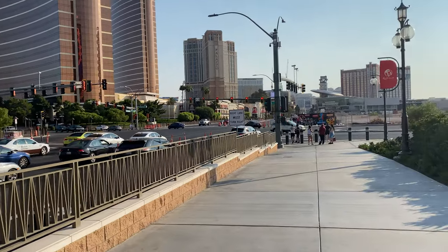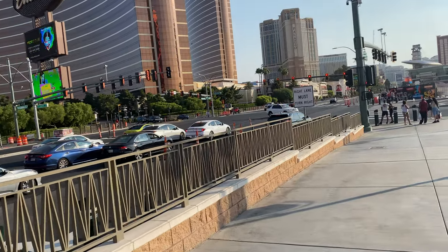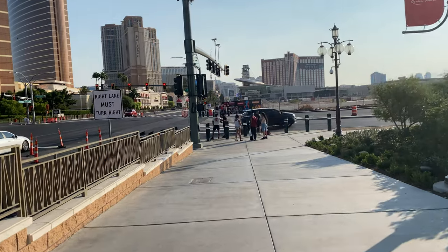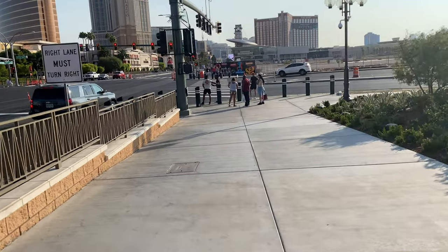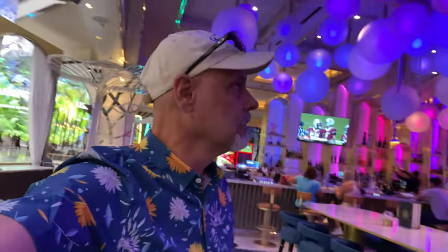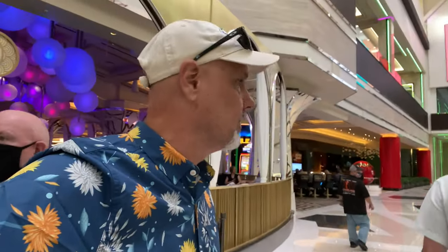So we're gonna go find something to eat tonight. I smell something. Maybe it's all you can eat barbecue and sushi. Kind of an interesting little combo. There's Gatsby's inside Resorts World. Here's your mall. The mall inside this building. Every one of them has one.